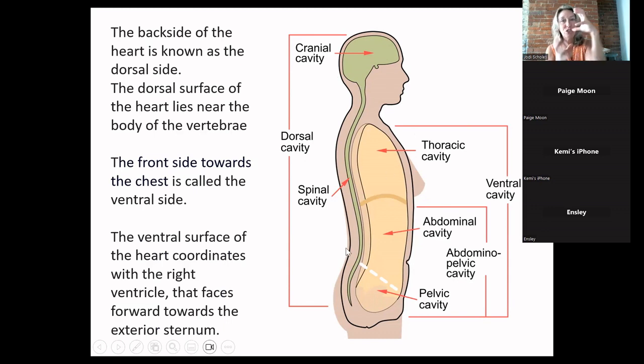And cavity usually just means the holding space. I would say the hole, but it's not really a hole because it's filled with stuff. But the cavity, like when you look at a cave, there's a cavity in that cave that allows us to go in. So we've got a thoracic cavity. The abdominal cavity is where our stomach and our large intestines and our small intestine and our duodenum are. All of our organs of digestion are in the abdominal cavity, as well as other things, our liver, our spleen.